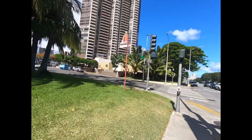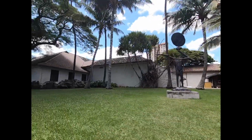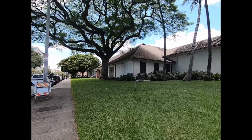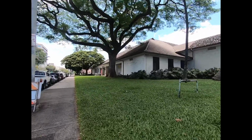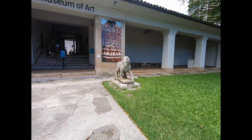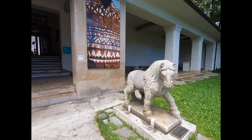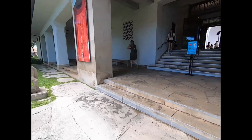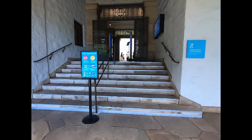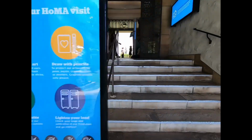All right, guys, we are headed to the Honolulu Museum of Art. All right, guys, we finally made it to the Honolulu Museum of Art, and so we're super excited about it. It took a while to find parking, but yeah, so goes it. All right, so we are going to head on in.